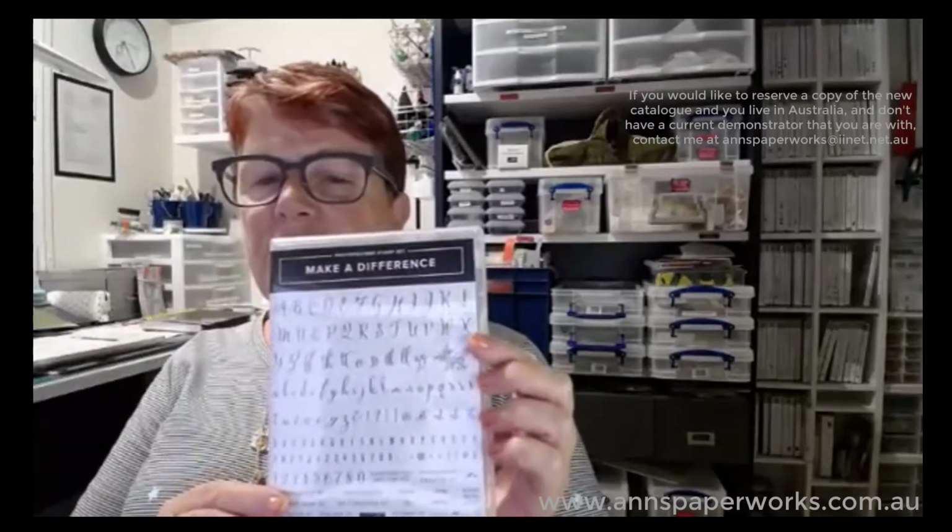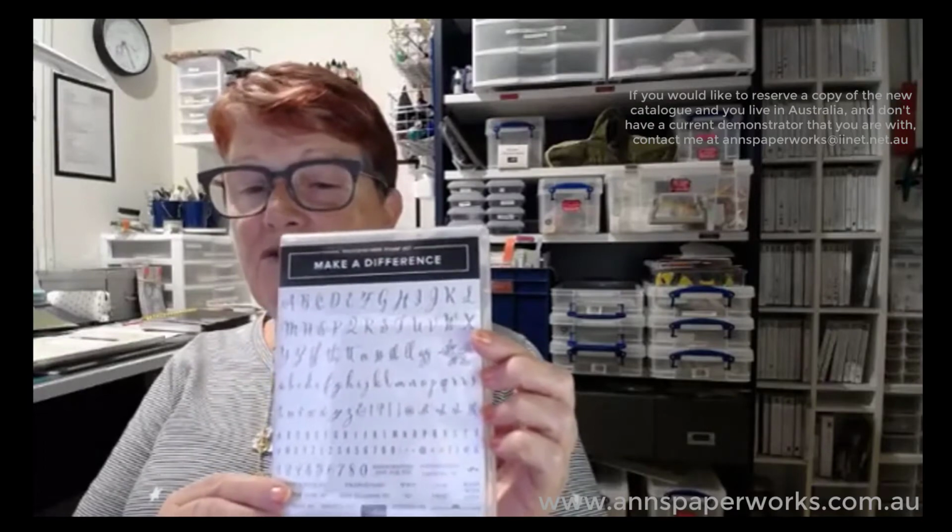And there's also the Make a Difference stamp set with an alphabet. It's got some nice sayings down here, which is what we all want on the back of our cards. Hand stamped by, made with love, from the desk of, this belongs to, homemade by, delivered to. And it's also got the Stampin' Up symbol if you're going to be selling your cards.